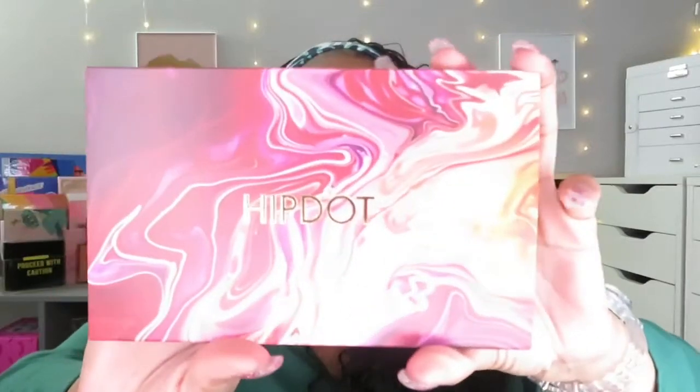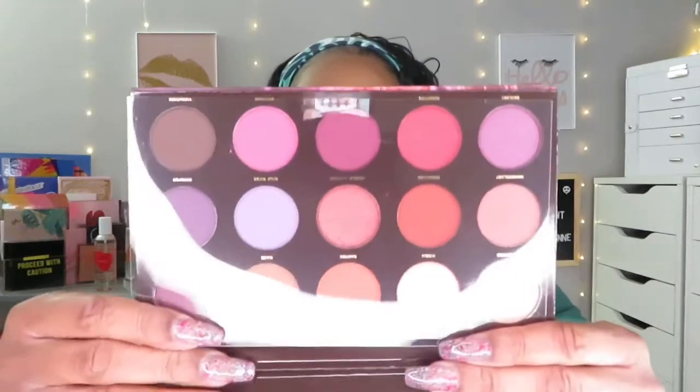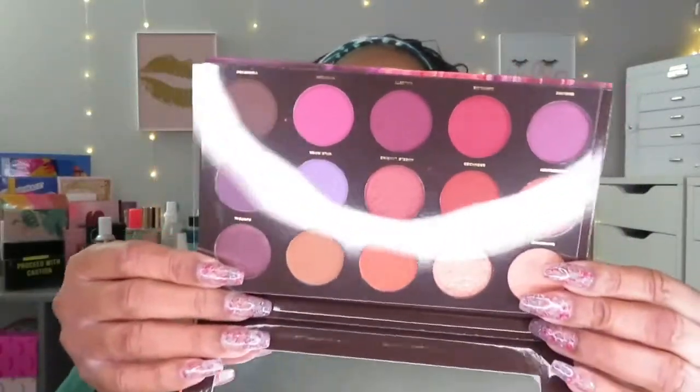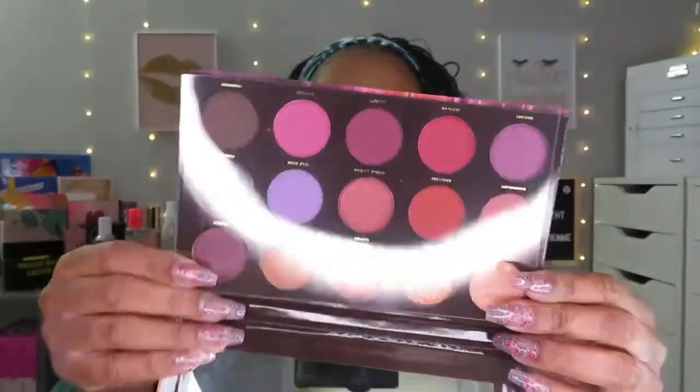Hip Dot shadows are so nice. I think I used one palette, and I've used it like 3 times. Yeah, that's shocking for me. It wasn't this palette, but the one that I had was really, really nice. This is pretty. I don't know about this, y'all. I might have to keep this bad boy. This is pretty. I like these colors. Oh no, this is pretty. But anyway, this is another one.